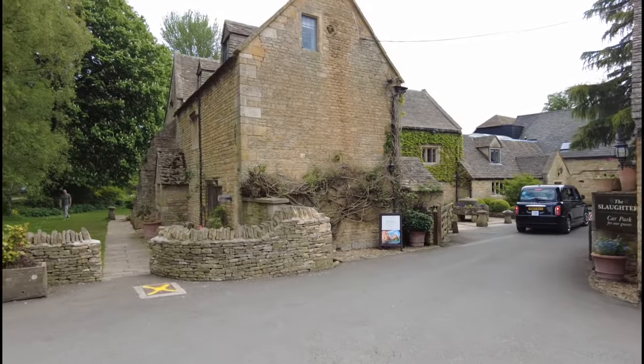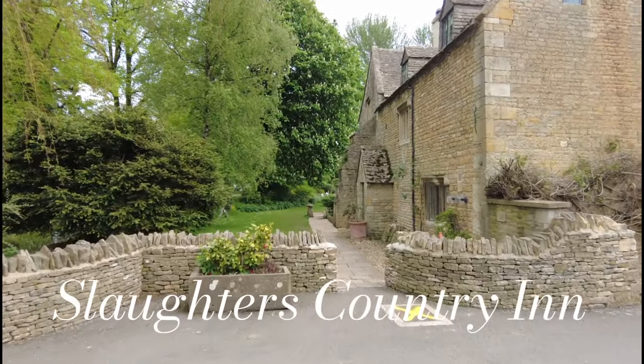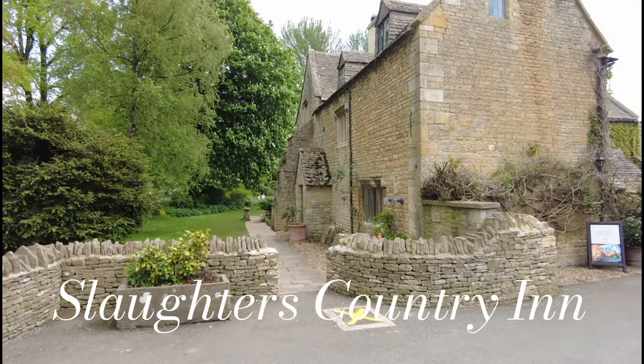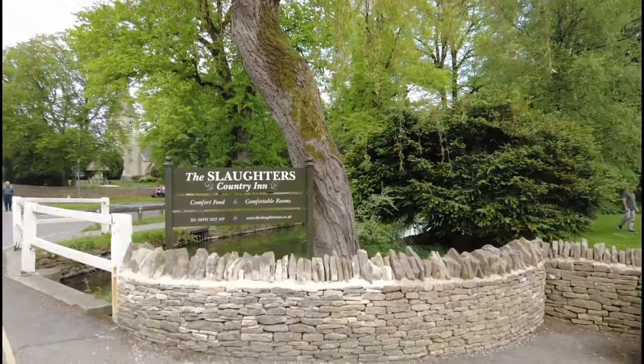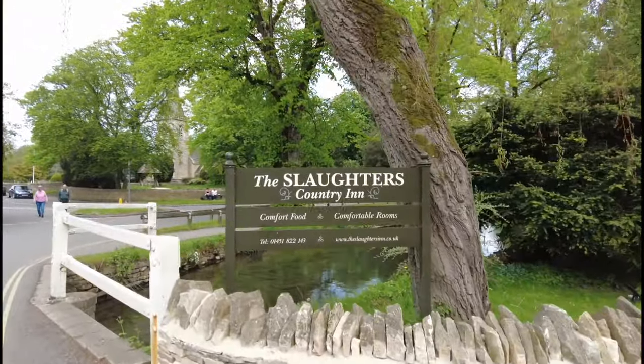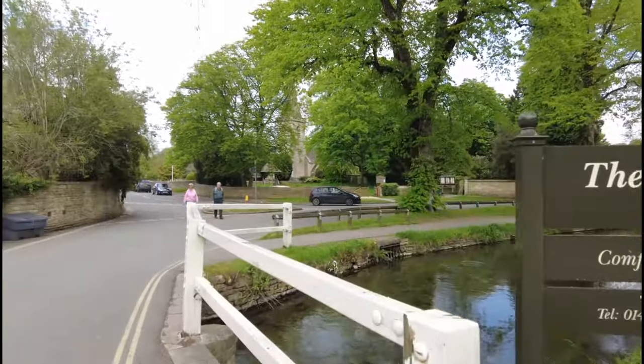So this is one of my favourite places. It's the Slaughter's Country Inn, a fantastic restaurant, café, bar, hotel. It's got some amazing grounds, which we'll go and visit later, with a stream running at the back. I recommend anyone who comes to Lower Slaughter coming to the Country Inn.